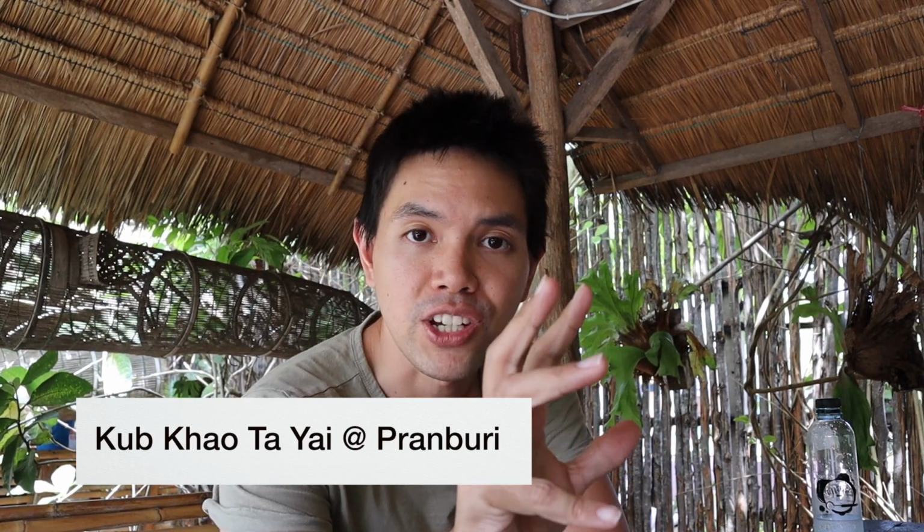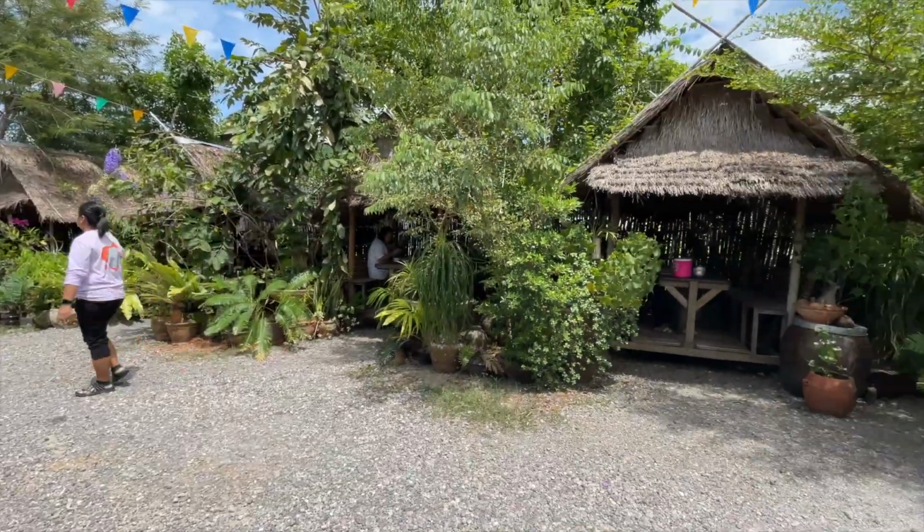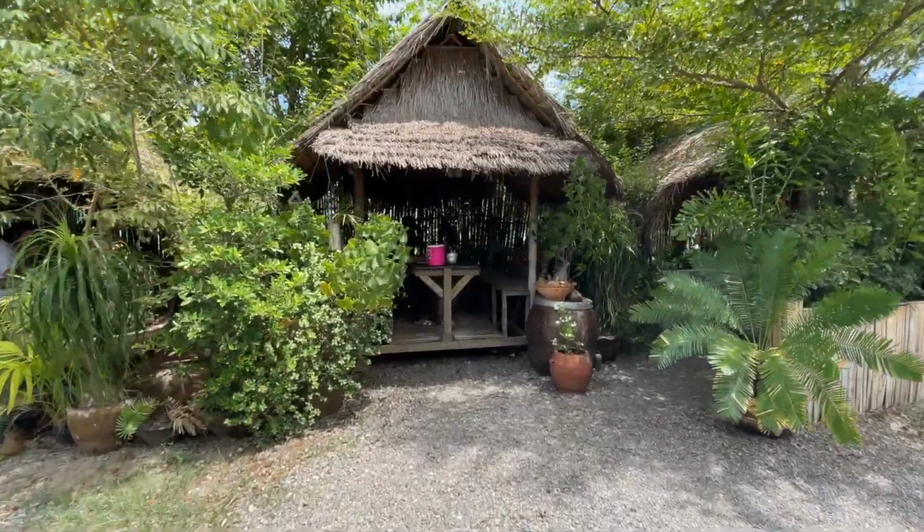Okay, we've come to a legendary place here in Pranburi. When I was doing research, I was going to go to the one my dad recommended, but a lot of the research I've done recommended Kap Khao Ban Tayai right here in Pranburi. It's a legendary place where two Tayai, grandma and granddad, cook local dishes together. It's a really lovely location inside their home, and we got a little hut. We ordered a bunch of dishes and are just waiting for them to come.